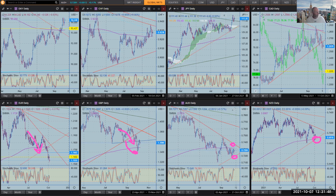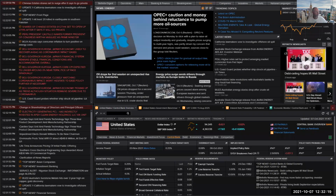So it makes a better argument there to be getting short Kiwi on a break of that trend line, especially straight after the RBNZ's raised rates, right? You get a few less knowledgeable traders getting long Kiwi thinking, yeah, they got higher interest rates, that should be good. But I tell you what, it's primed for a bashing to the downside. So that's where we are on the longer term charts. I'd say, if anything, just coming back to, let me just share that page.